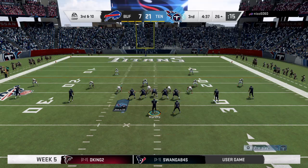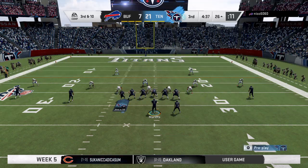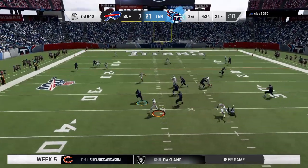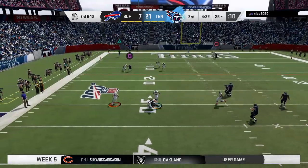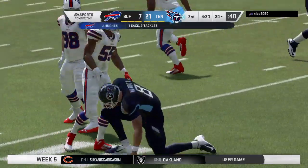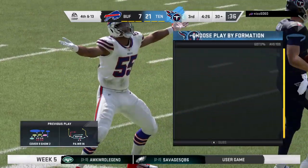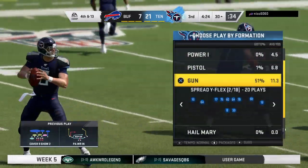Watch 49. Watch the run. Off the play fake, Mariota. And he's going to be taken down here. A sack back at the 32. The veteran Jerry Hughes drops the hammer in the backfield.